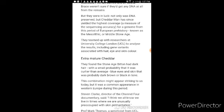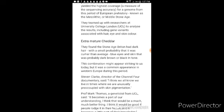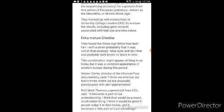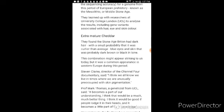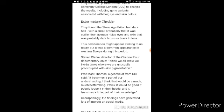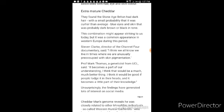Not only was DNA preserved, but Cheddar Man has since yielded the highest coverage, a measure of the sequencing accuracy, from a genome from the period of European prehistory known as the Mesolithic or Middle Stone Age. They teamed up with researchers at University College London to analyze the results, including gene variants associated with hair, eye, and skin color.